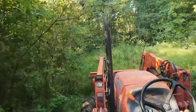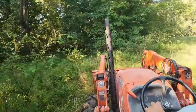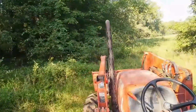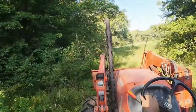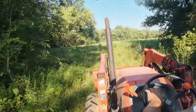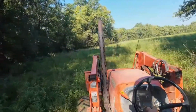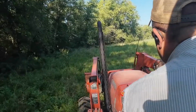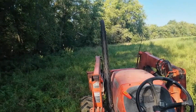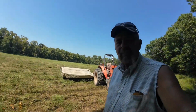Oh, she's getting ready to open up. We're gonna get some sunshine and some open country here. Now guys, bear in mind, this ain't great hay. I just gotta keep it mowed so that I can keep this field, so I won't have to recover it again. Guys, we're in the field now. I might stop back here and add some more to the video, but I'm gonna get the hay mowing. Talk to you guys later.